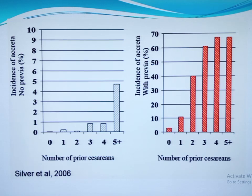But when these two factors are combined, as in the second figure, the incidence of accreta with previa increases as the number of cesarean section scars increases. With no scar, zero scar, it is around 3%. With one scar and placenta previa, it's around 11%. Two scars, it reaches 40%. Three scars, 61%. Four and above, close to 67%.